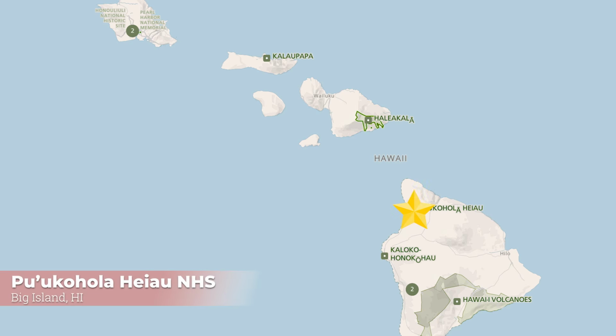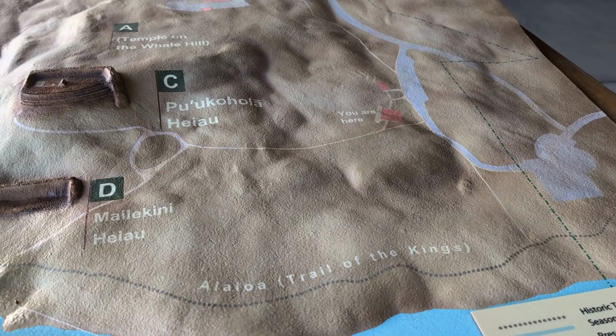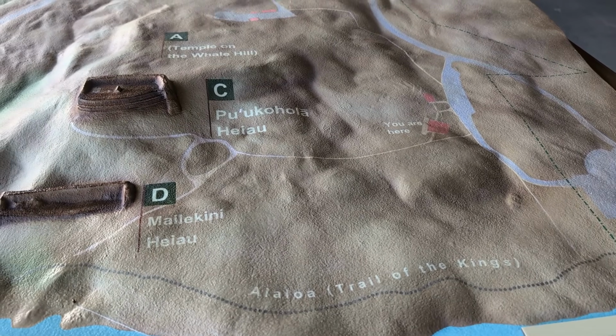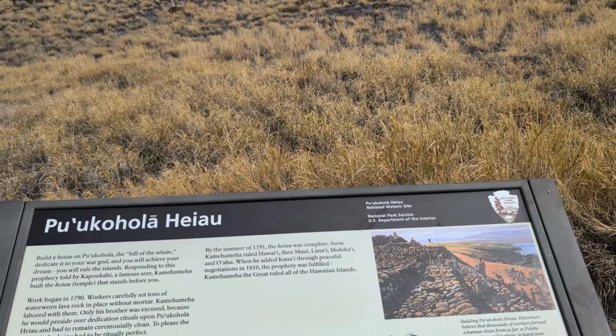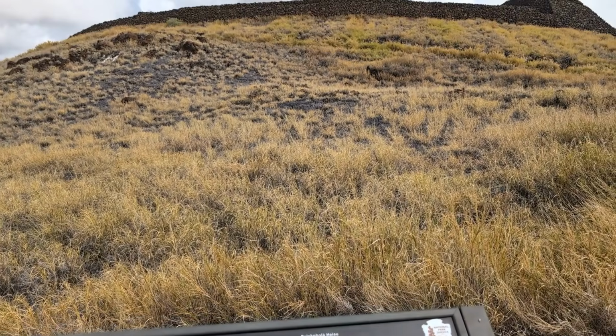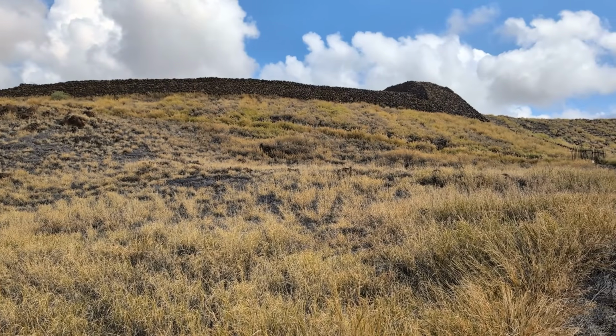The Big Island's final cultural site is Pu'ukohola Heiau National Historic Site. A heiau is a temple, and Pu'ukohola is, once again, the location where this site is located. This isn't just any temple though. This was the temple that King Kamehameha I built as a sacrificial altar to gain the favor of the gods.